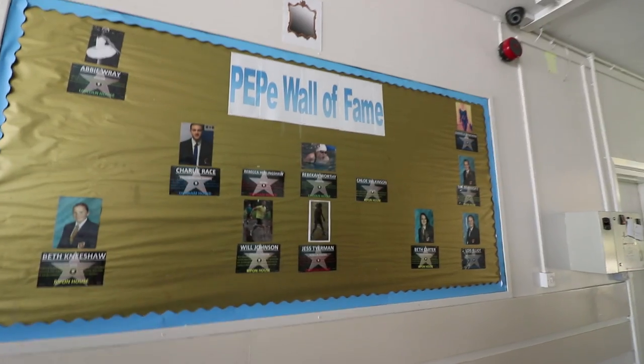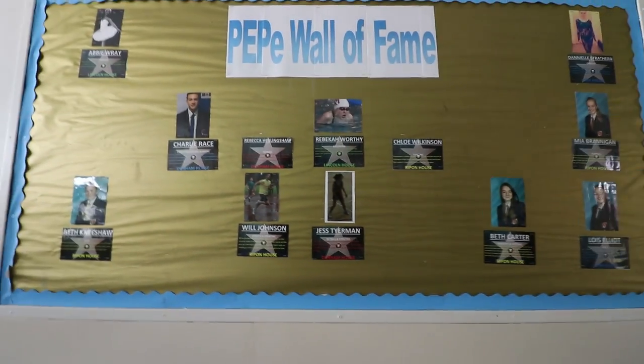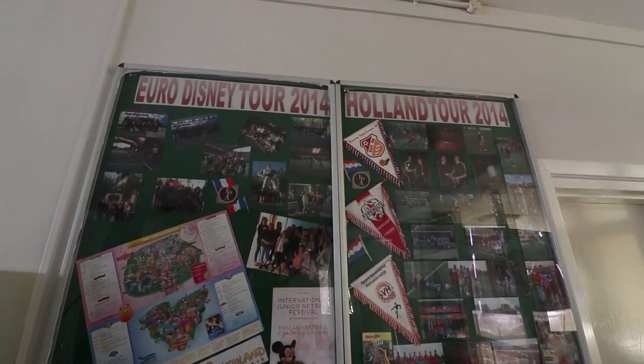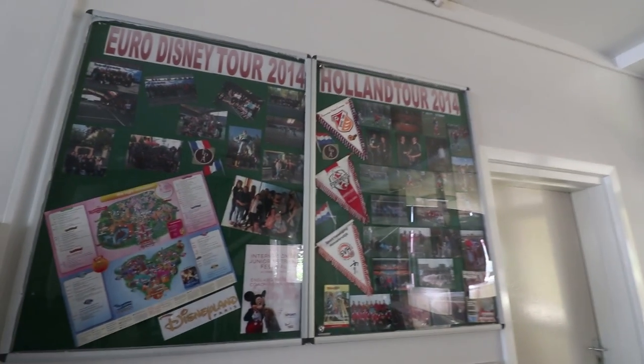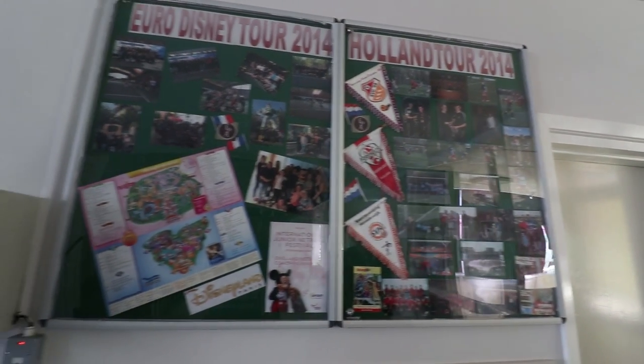We've actually got the wall of fame. So this is students that have done well in certain things. Got netball, gymnastics. And you've also got this Euro Disney tour and Holland tour photo section, which happened in 2014, which is interesting because that's the year that this school closed. This was probably one of the last things that the school did.